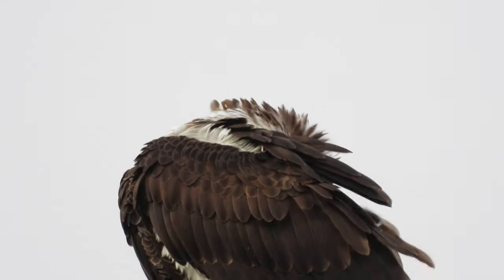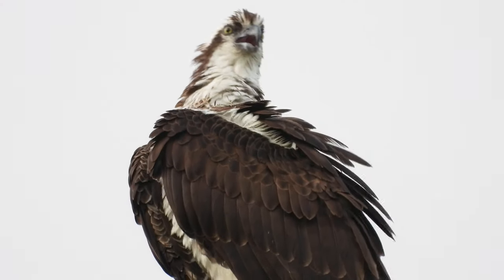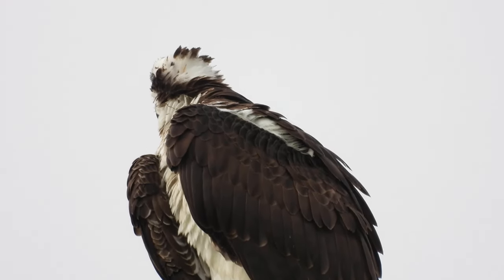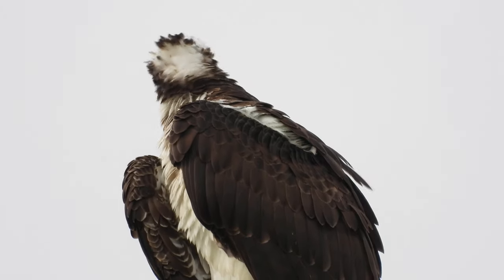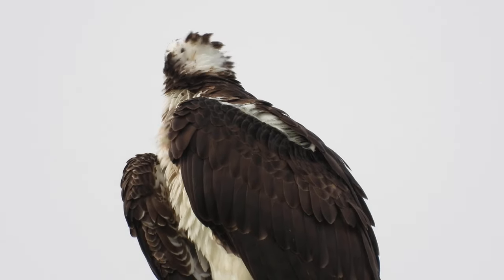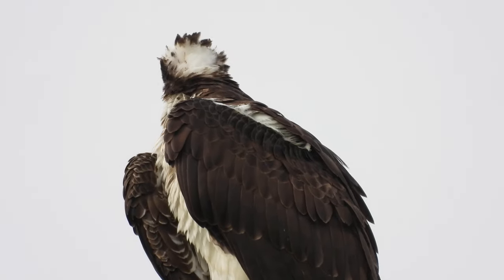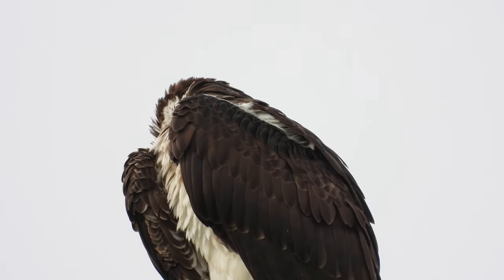So this is the female osprey, which I don't have a name for yet. If you know of a name, please let me know. Let me know who I should name this osprey. She's quite a chatty one today. What name should I give for this osprey? I just don't know.